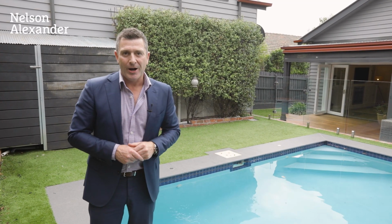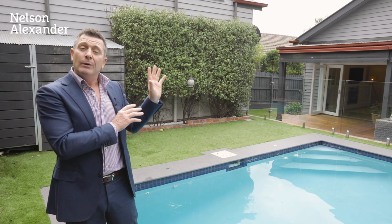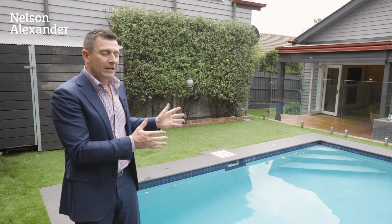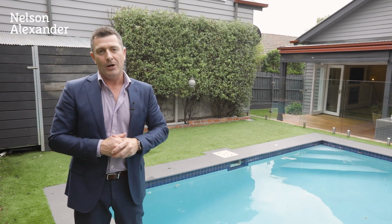There you go, what a home. As you can see, the home itself beautifully presented and has an excellent floor plan. The rear bungalow and room above certainly adds a whole new dimension to what this property offers. Great for entertaining. You can imagine having the kids running, swimming in the pool here, entertaining, barbecue area at the back here. It's a fantastic family home.